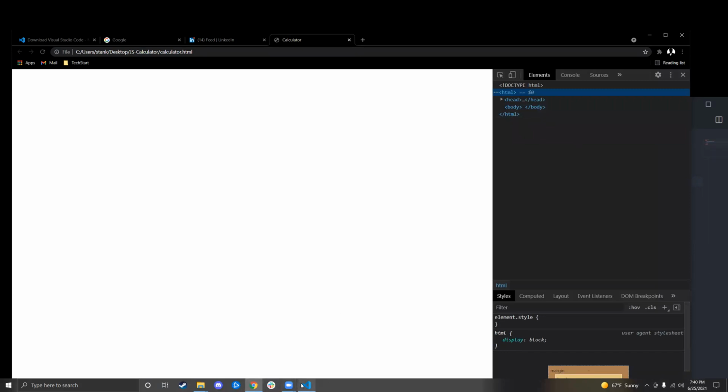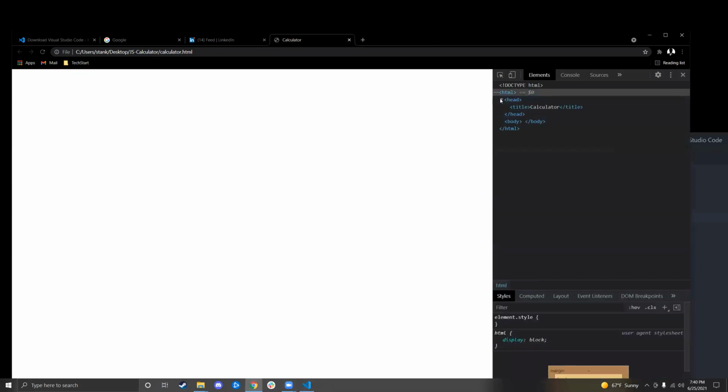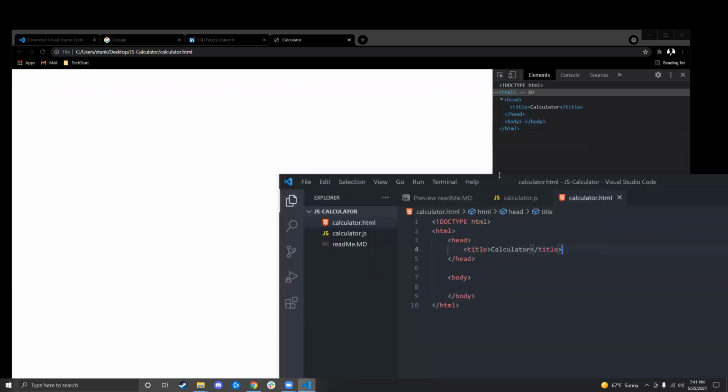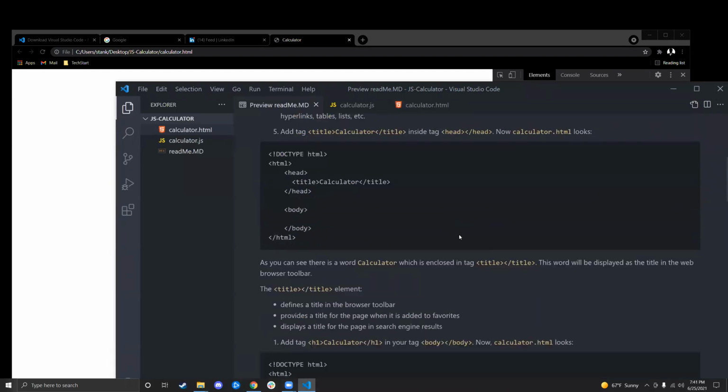If you noticed, or if you're watching carefully, this is actually the same structure from what we have here in our calculator.html file. It has a doctype, it has a tag HTML, it has tag head, and we have a title calculator. The body is empty, and this is actually it. The title is displayed right here on the top tab. So let's proceed. This would be displayed on the top browser.